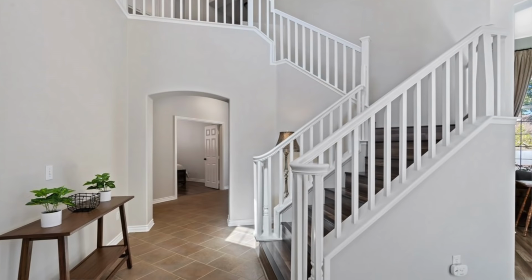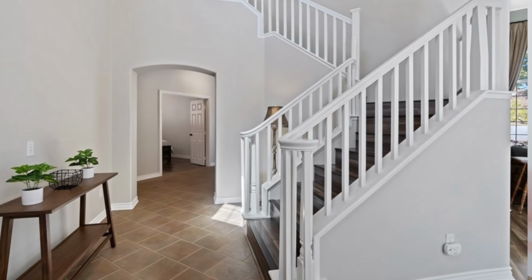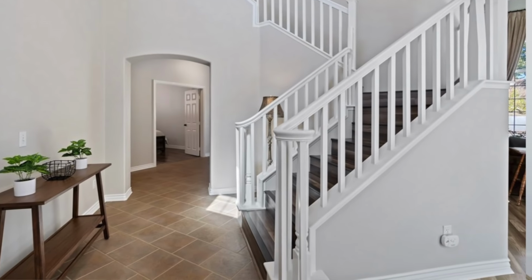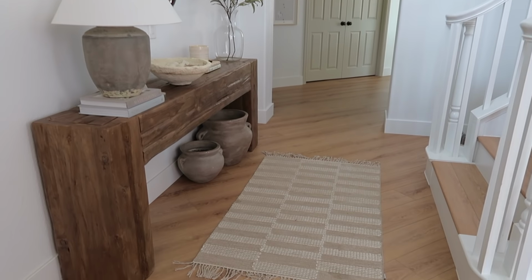And I will also be inserting some pictures here so you guys can see the before and after of what the house used to look like and what we've transformed it into now. We've lived in this house for 1.5 years now, and it's been a lot of work and a lot of money put into this house. So yeah, it's been a journey for sure.